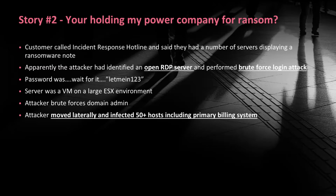Why? Well, it's a real easy target to do a brute force login attack. And that's exactly what the attacker did. The attacker looked for this RDP port, he found it, and then started brute force logging into that RDP server. Within a matter of days, he was able to guess the credentials. In this case, the password was "let me in 123," and the username was a very easily guessed username. Now, once the attacker was in, it gets even worse.